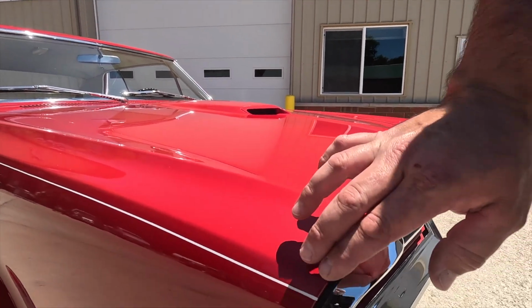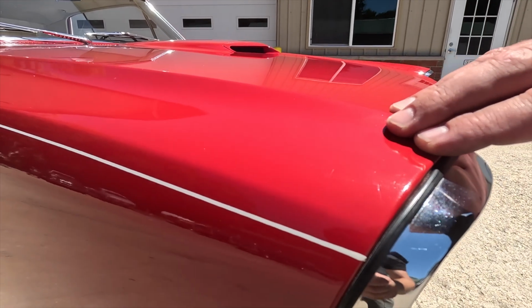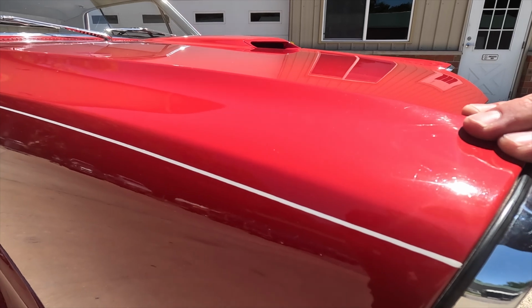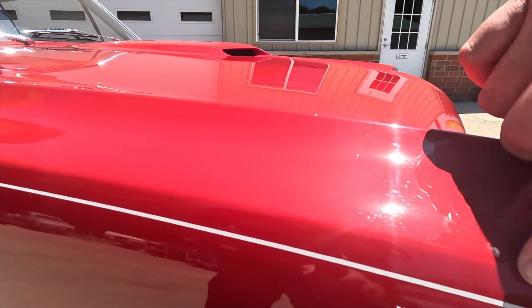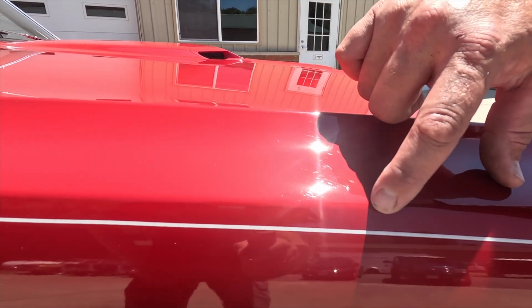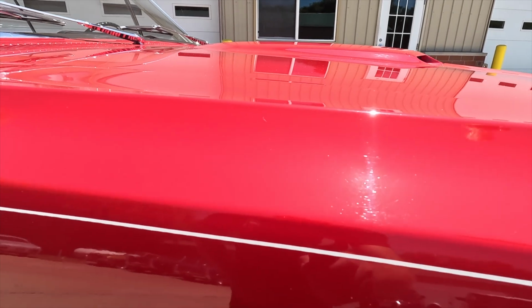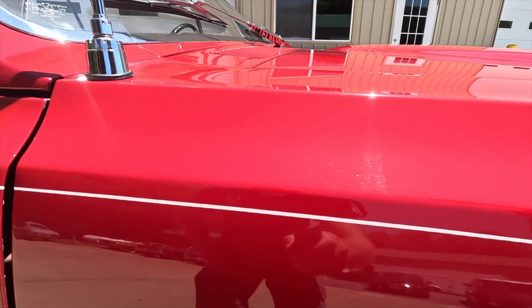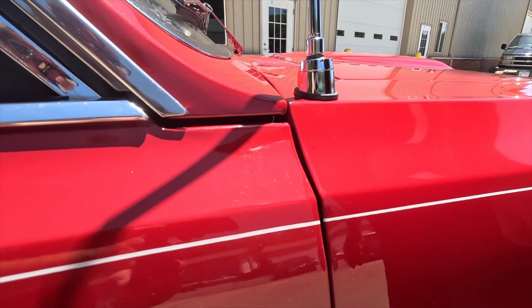And check out this beautiful original pinstripe. Put on at the factory by hand with a roller. You can see it gets wide and skinny as it goes along, and you can see there are imperfections in it. It's not a perfect stripe. And the stripe on this car is absolutely pristine. You can see it rolls into the door jamb and then back out again.